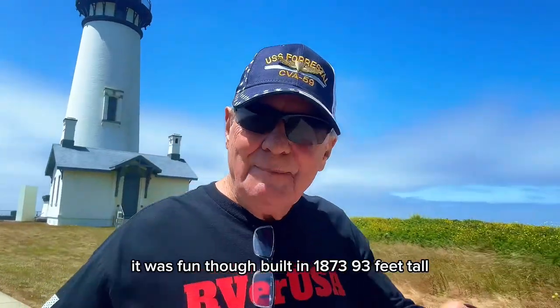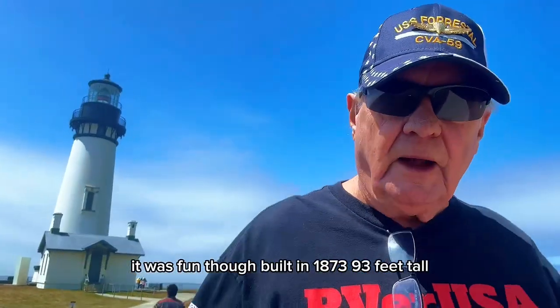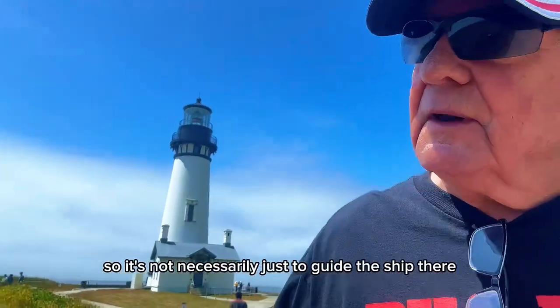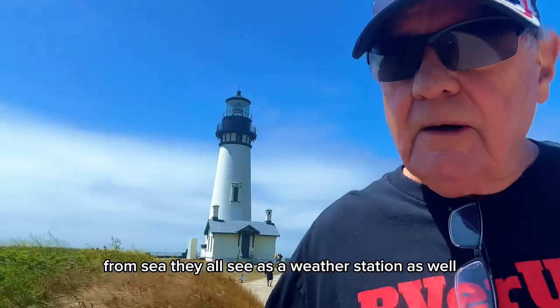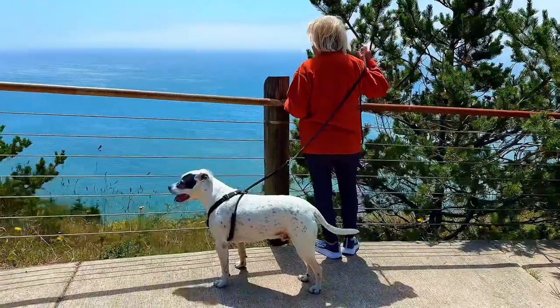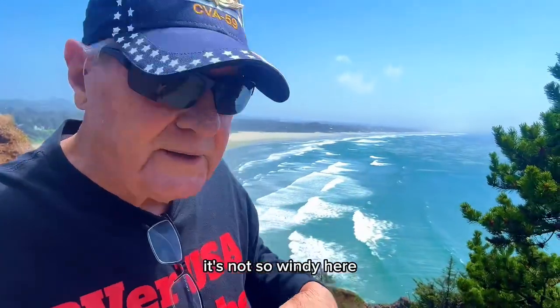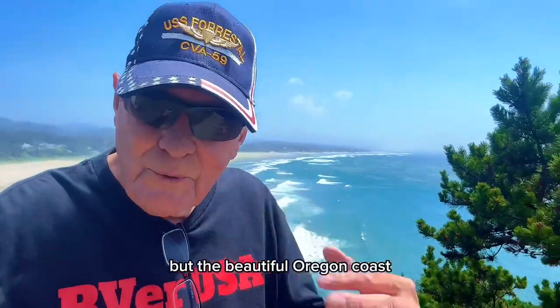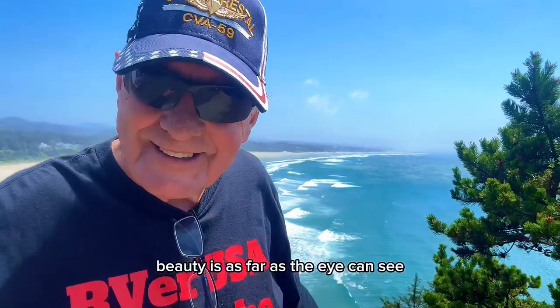It was fun though. Built in 1873. It's actually built as a weather station as well, so it's not necessarily just to guide the ships in from sea. It was obviously a weather station as well. It's not so windy here with the beautiful Oregon coast. Beauty as far as the eye can see.